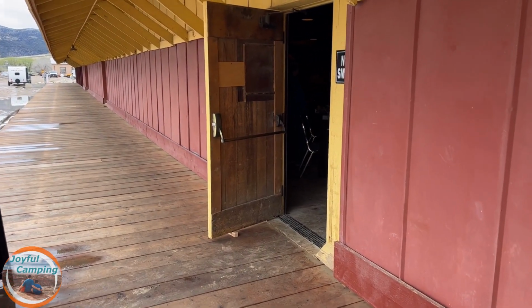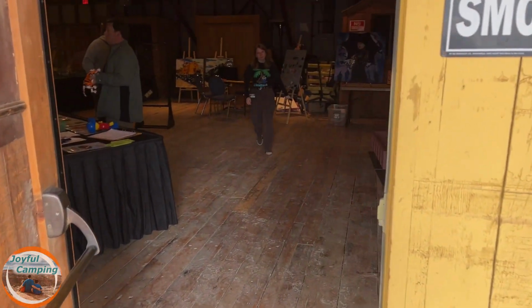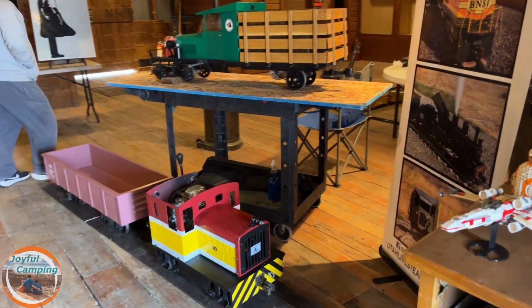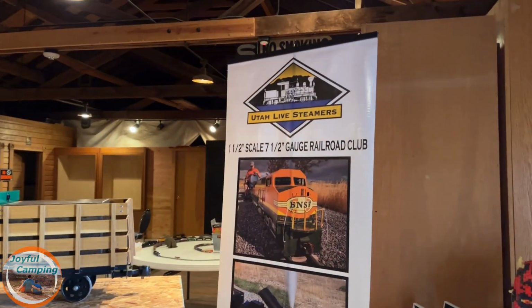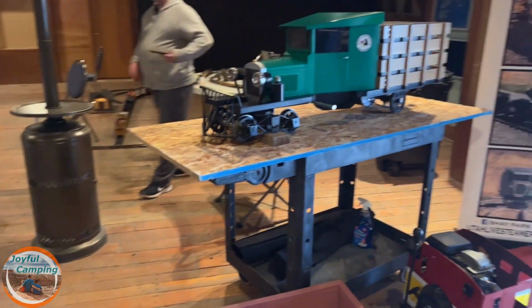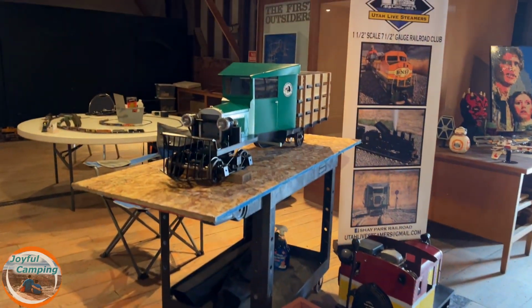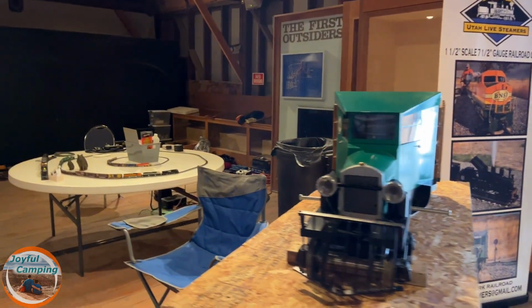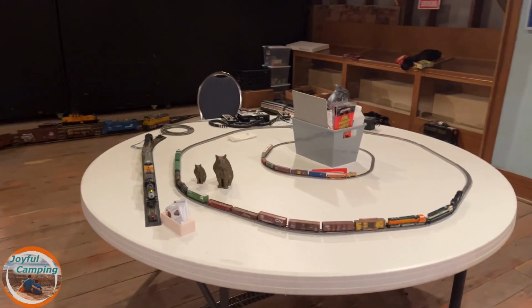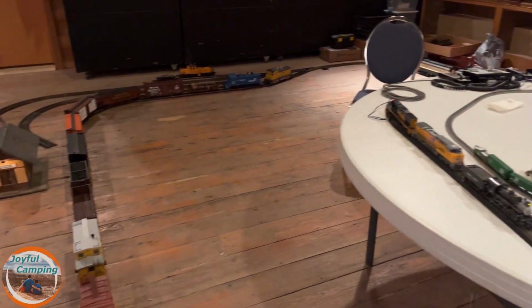Alright, we are here at the Bristlecone Bricks and Train Show. Now this is primarily a Lego brick based train show where they'll do all sorts of train creations, but as you can see here, there are other styles of trains. Other train clubs are invited here, like the Utah Live Steamers, where they have a 7.5-inch gauge 1/8 scale train set up that you can see on display. They happen to be here at this show this year. And other clubs as well with their HO scale, the N scale, etc. So there's lots of things here to be able to see all sorts of different scales of trains.